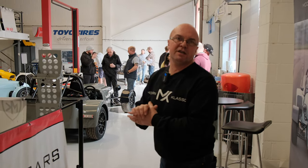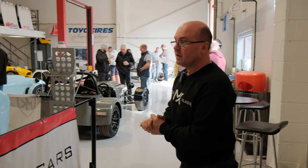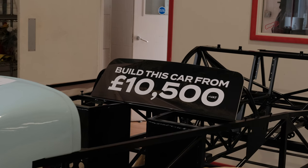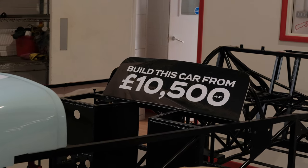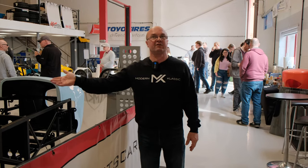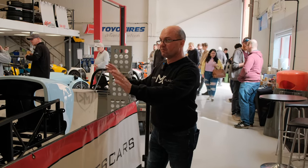So it's a quick shimmy in here, guys, to show you what we presented on the day for people to come and have a look at. Number one, we wanted to show you a kit. What comes in a kit, what it is, bodywork, chassis, all of that sort of thing, and where they are. Starting at the special edition ones that we do is 10.5 grand plus VAT. Whole thing there, ready to build.